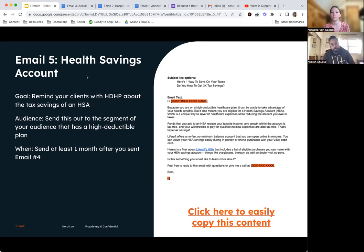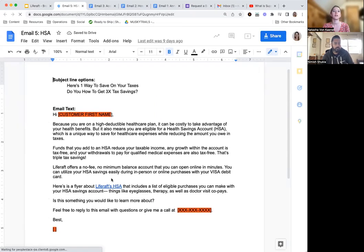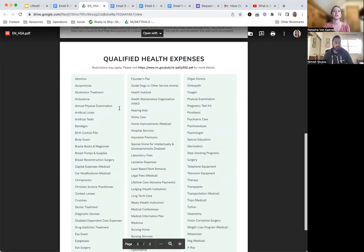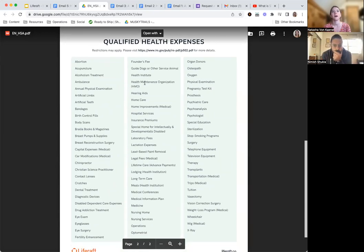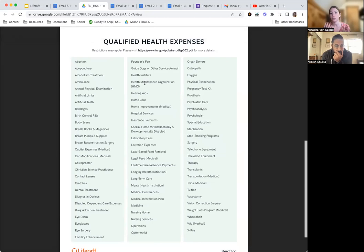they are eligible for. And we don't have a video right now for the health savings account, but we do have a link to an asset about a flyer about Liferaft's HSA. And what's nice about this flyer is that on the second page, it goes through and identifies some qualified health expenses that people can use their HSA for. And I think that this is kind of a good selling point for an HSA in general.